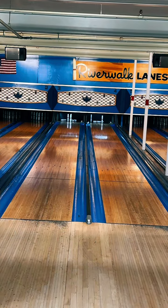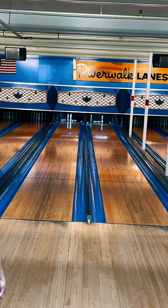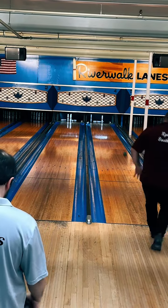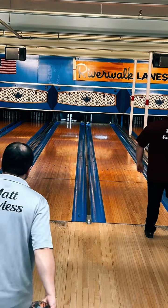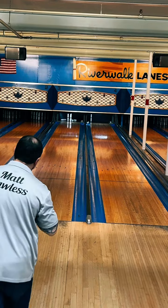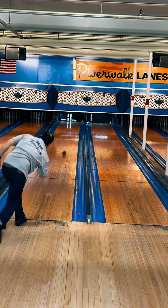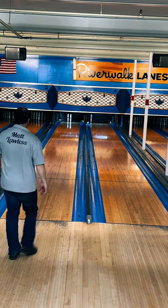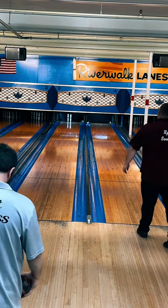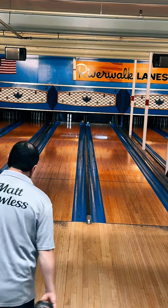Candlepin bowling is pretty much only found in northern New England, so Massachusetts, New Hampshire, Maine, and Vermont, and like maritime Canada. Pretty much just the eastern Canada. And outside of there, there's very few Candlepin bowling alleys at all.